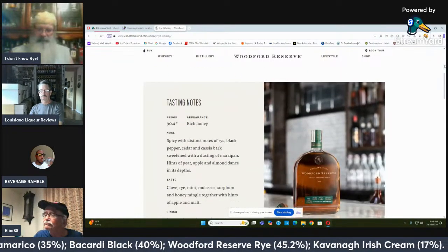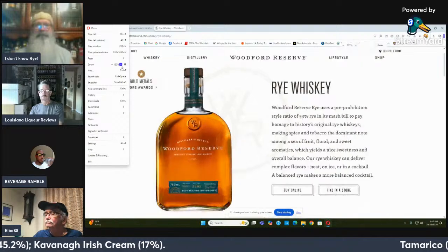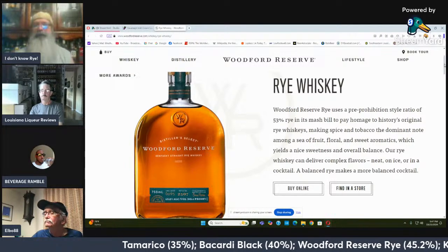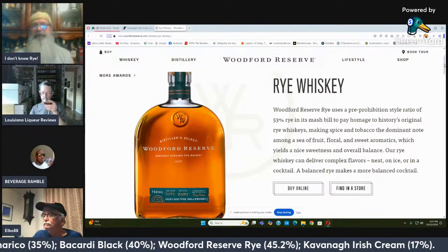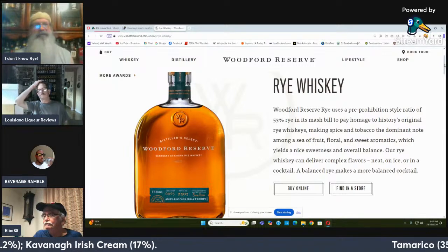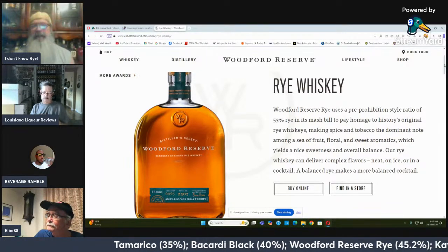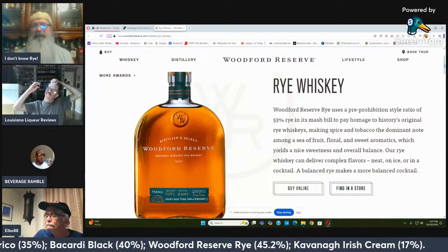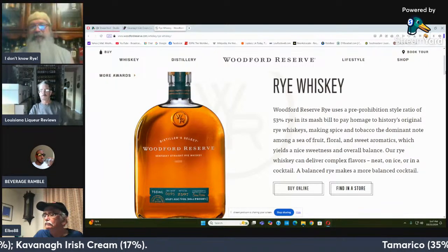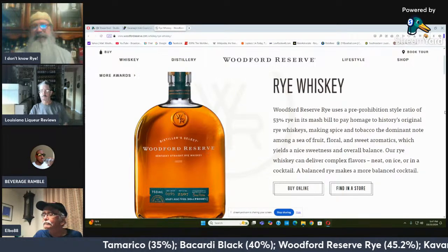It says Woodford Reserve uses a pre-prohibition style ratio of 53% rye in its mash bill to pay homage to history's original rye whiskeys. I don't get all that. Whatever. Let's just make a better product. Making spice and tobacco the dominant note among a sea of fruit, floral, and sweet aromatics, which yields a nice sweetness and overall balance. Our rye whiskey can deliver complex flavors, neat, on ice, or in a cocktail. Balanced rye makes a more balanced cocktail.